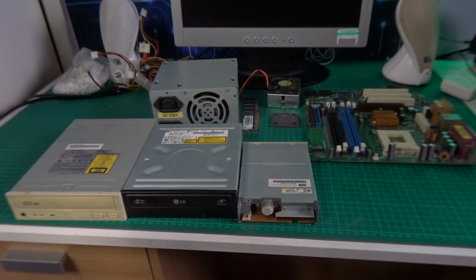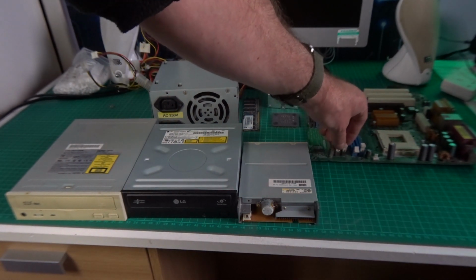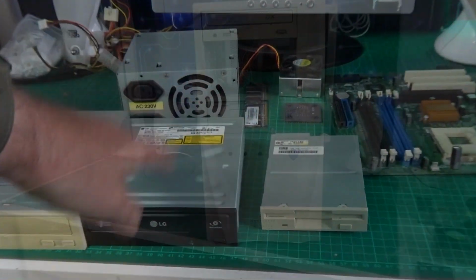There we have it. Mystery Machine 1 has been cannibalized into a bunch of useful parts. So there's some stuff here that will probably get reused in a Socket A build at some point. On to the next machine.